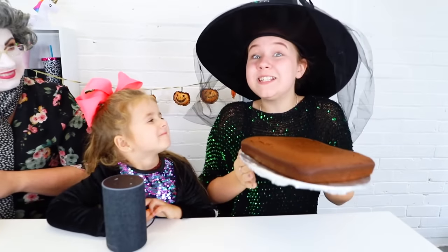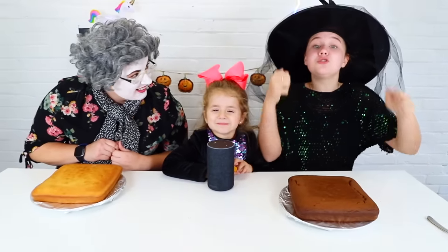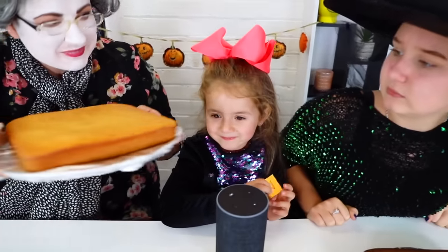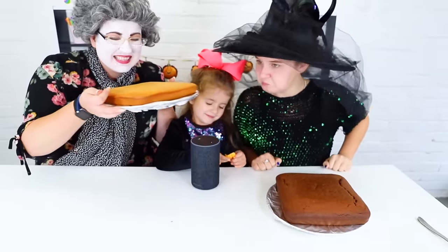Oh, it smells of vanilla trick-or-treat granny! Mmm, smells like yummy, delicious chocolate! Mmm, granny. Smell, Rube, smell. It smells like it's granny's. I'm gonna win this. We're gonna win this.